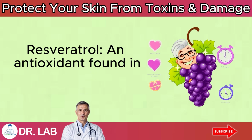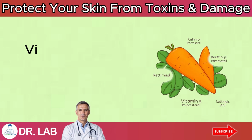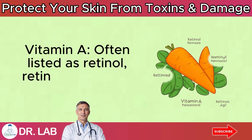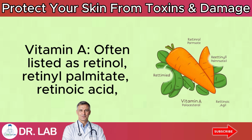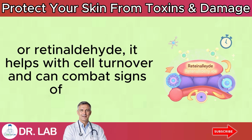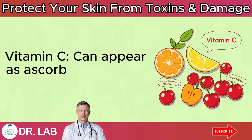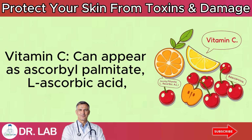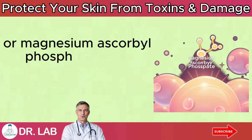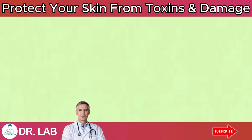Resveratrol, an antioxidant found in grapes with anti-aging benefits. Vitamin A, often listed as retinol, retinol palmitate, retinoic acid, or retinaldehyde, helps with cell turnover and can combat signs of aging. Vitamin C can appear as ascorbyl palmitate, L-ascorbic acid, or magnesium ascorbyl phosphate. It's a powerful antioxidant that can also brighten skin.